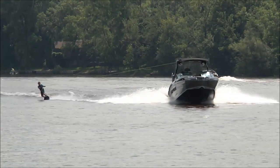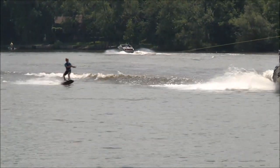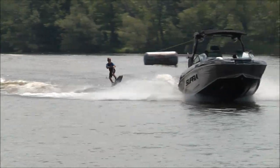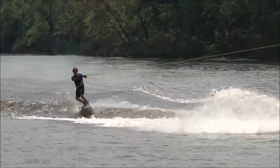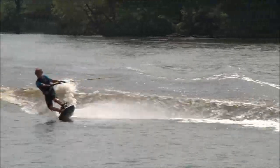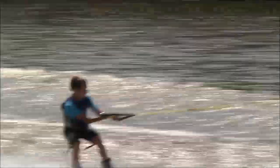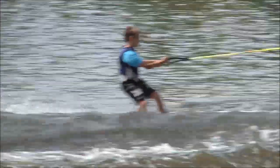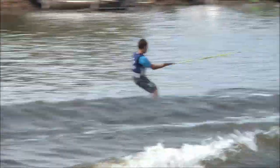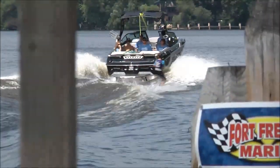Okay, Logan is back on the water for his second pass, and he's cutting in on his heels for a massive one-wake air. Fantastic job, Logan. And it looks like he's coming back again for another big heel side wake jump. Awesome job, Logan. He's showing the judges that he can carve around. And he's coming back in on his toes for a nice one wake toe side jump.